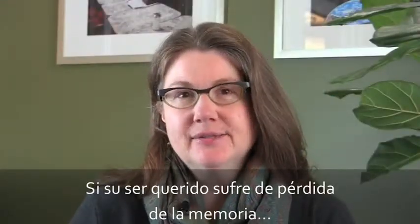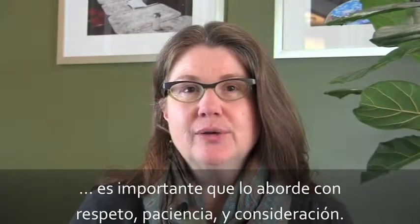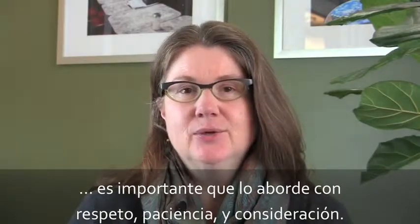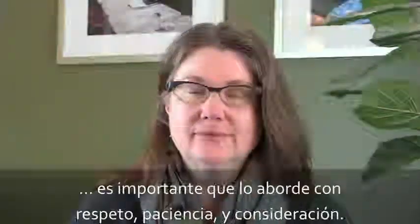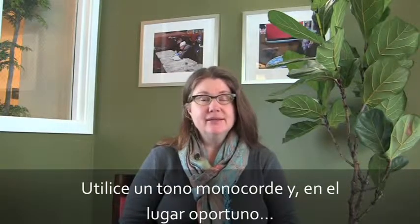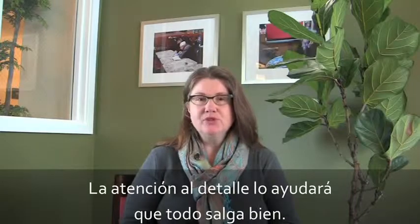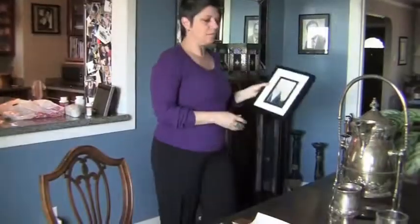If your loved one has memory loss or resists good oral care, it's important that you approach him or her gently and respectfully, with patience and consideration. Find an even tone in your voice, and in the right setting, keep things routine and calm. Your attention to detail will help this process go smoothly.